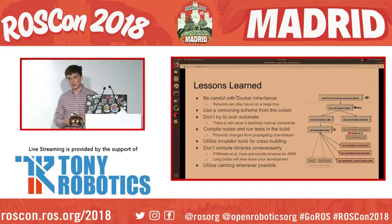And then don't try to over-automate like we said earlier. Try to compile and run tests during the build so that if something doesn't work, it will fail the build and you won't publish the image. This is a nice thing to do.